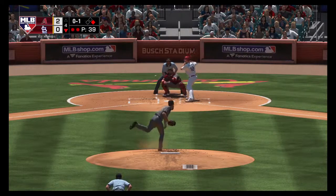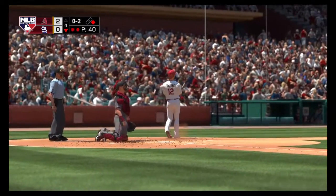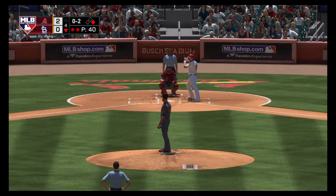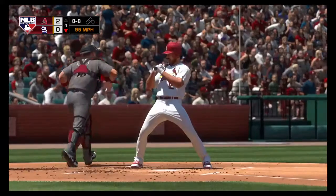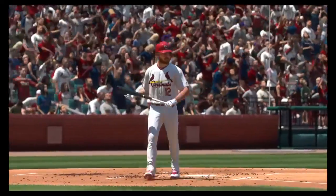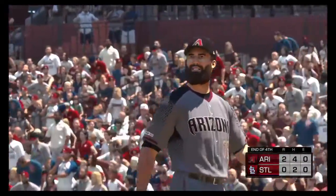Tying run at the plate, the 0-1. There's strike 2 as the slider hits the outside corner. Set to deliver on 0-2. Here it comes. And he comes back with a fastball. Strike 3 called, and the inning is over. Cards leave one. They're still down. It's 2-0.